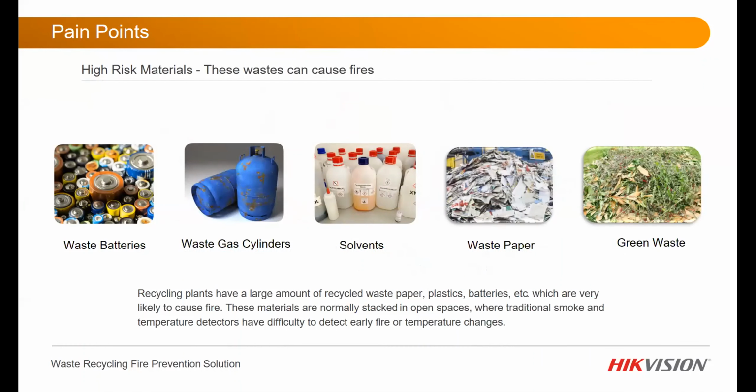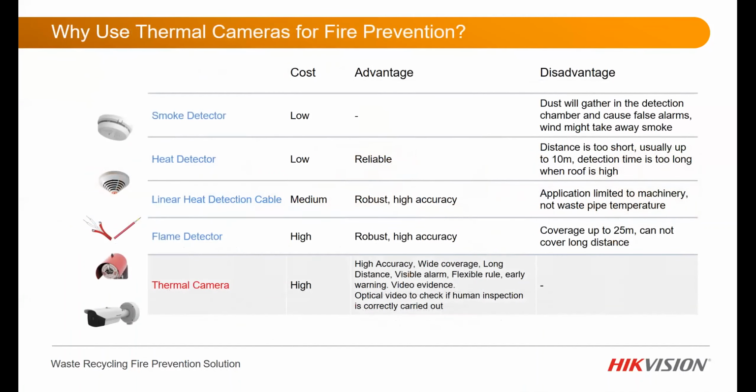There are all sorts of waste products stored on these sites which are at high risk of causing fires: batteries, gas cylinders, chemicals, and much more. In many cases, these are piled up in large open areas. Traditional smoke or heat detectors just aren't going to work. Even indoors, these older solutions can be quite limited.